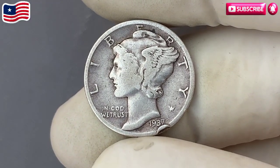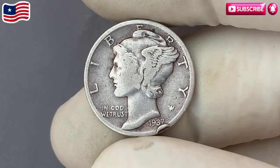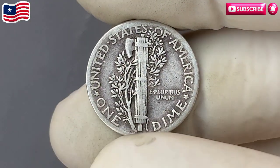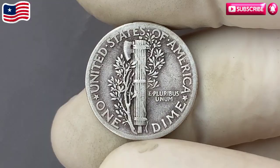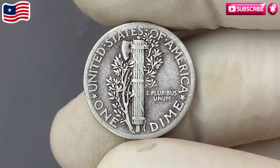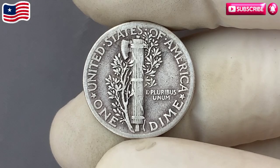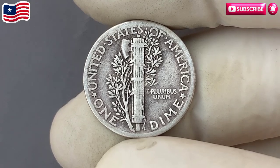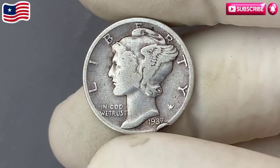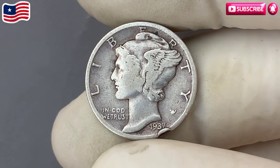There are also fascinating varieties and mint errors from 1937 that collectors seek out. These accidental quirks during the minting process might include double dies, where parts of the design appear doubled, misaligned strikes, or even small flaws in the metal planchet itself. While these might seem like imperfections, they add an intriguing layer of rarity and uniqueness, turning a common dime into a coveted collector's item.